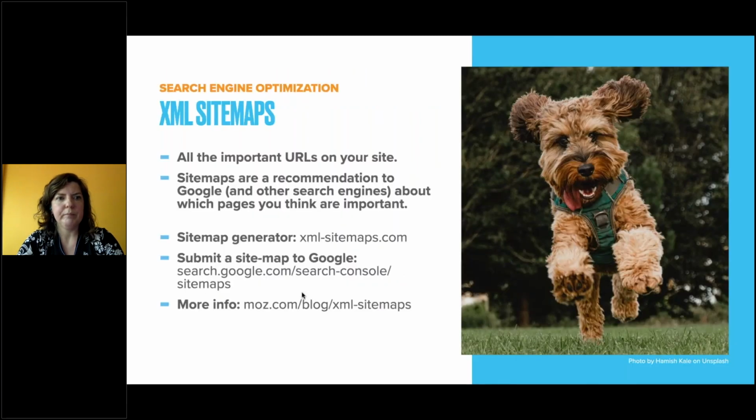So XML sitemaps. This is basically a list of all the important URLs on your site, and it's basically just a way to tell Google and other search engines, hey, this is the most important stuff that I need you to look at on my site, and I want to make sure that is included in any search results that pop up for my organization. What's nice about an XML sitemap is you can edit this file.